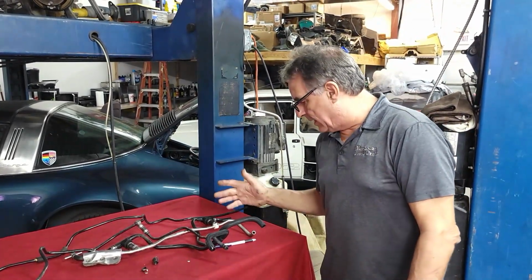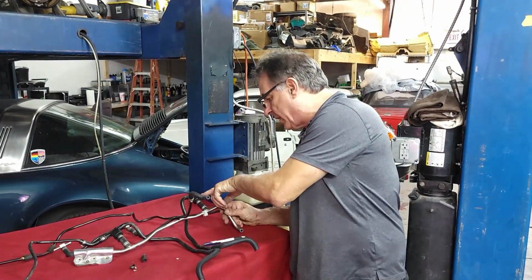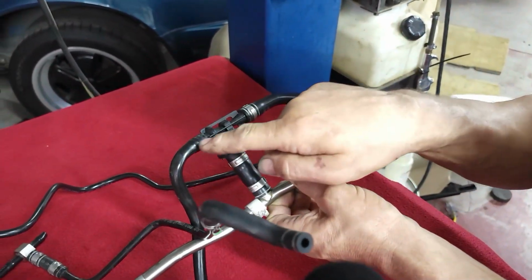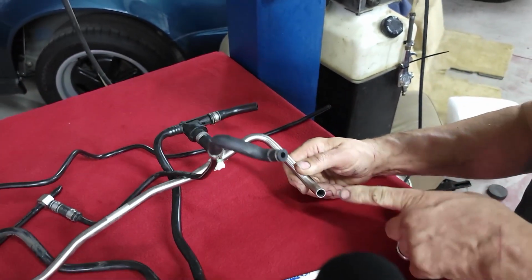Everything else is pretty simple, really. We got some little vacuum amplifiers here. You can see the Venturi, where we have a lot of vacuum here as it's passing through. It creates a much larger vacuum here, and this one goes up to the brake booster.